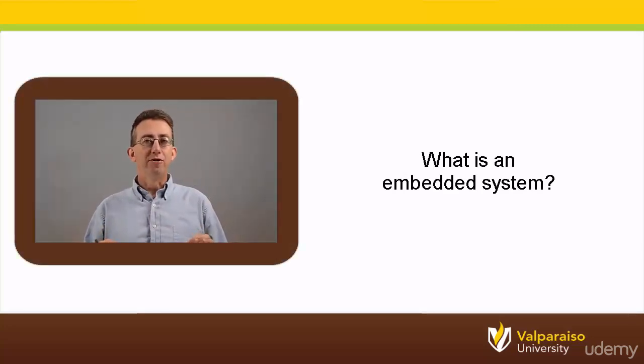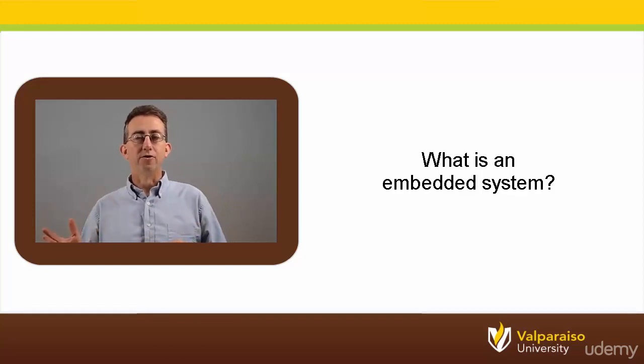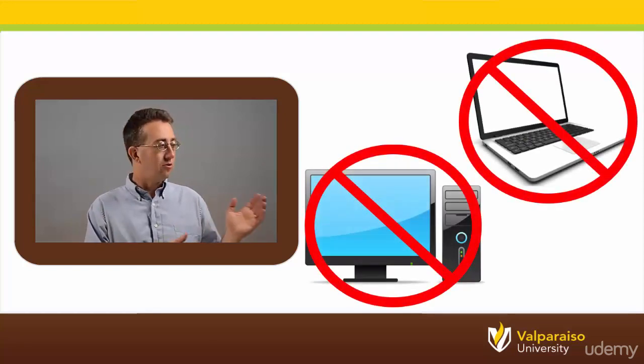Microcontrollers are programmable computer chips that act as the brains of electronic devices. In most cases, the electronic devices that use microcontrollers are categorized as embedded systems. Embedded systems are electrical or electromechanical systems that contain a programmable computer chip, that is a microcontroller, but are not intended to be a traditional personal or business computer.